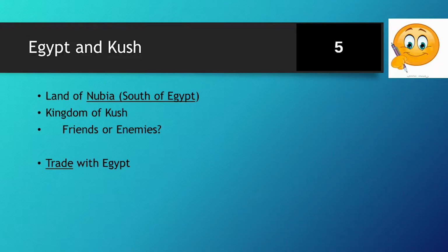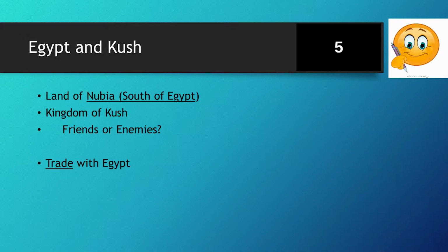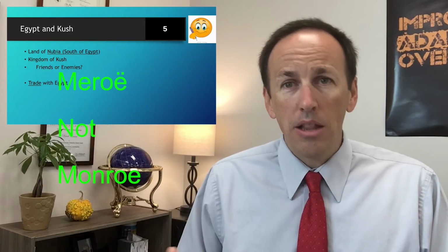Okay, today's lesson is going to focus on this. Write this down. The land of Nubia. It's just south of Egypt. It's easy to find on a map. You see Egypt, you go down a little bit, boom, done. Okay? They have the kingdom of Kush. It's got a capital of Kerma, later Meroë.